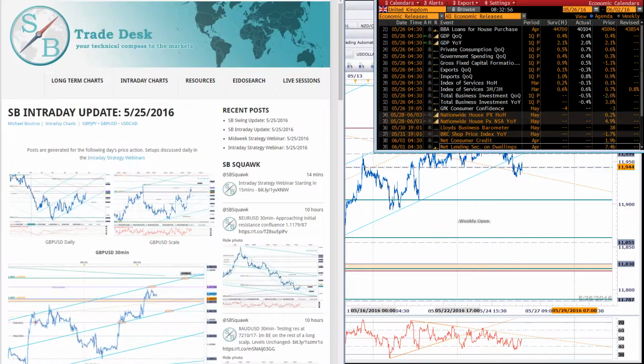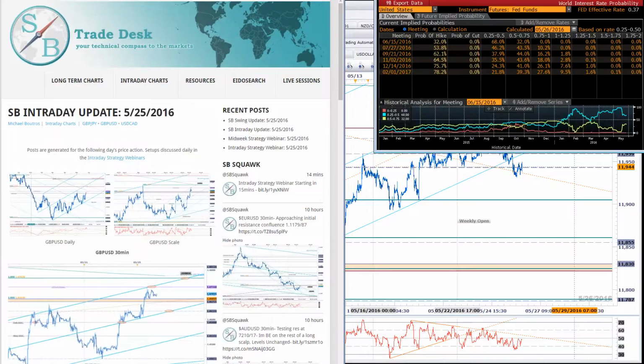What else did I want to show you here? A really quick look and update on Fed funds futures. We've continued to track this. It was at 38% yesterday. Remember, this was building down to 32 today. And July is also dropping from 56% to 53%, the probability of a hike in these two upcoming meetings. So June is still continuing to be priced out, with the more likely scenario now becoming July.